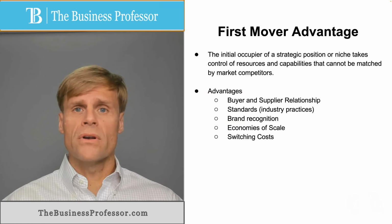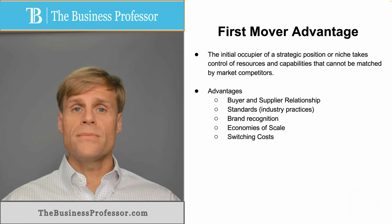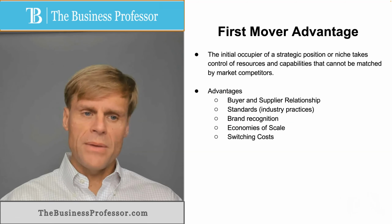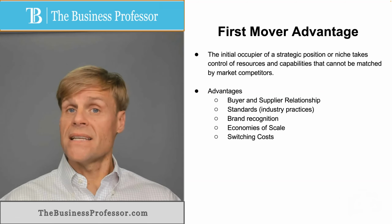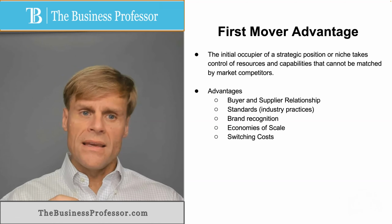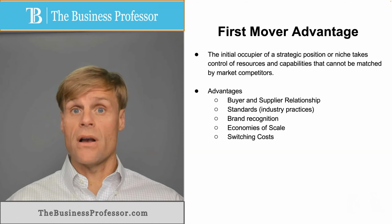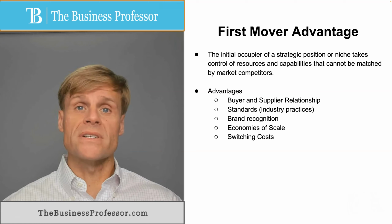Once customers are attached to and accustomed to your product, there's oftentimes a pain point for them to switch to another product, and they're less likely to do it. Consumers tend to continue purchasing the type of product that they know and understand and are familiar with. The cost to a company to convert customers or clients over to their brand is known as switching costs. So switching costs become a real thing for subsequent entrants into the market.